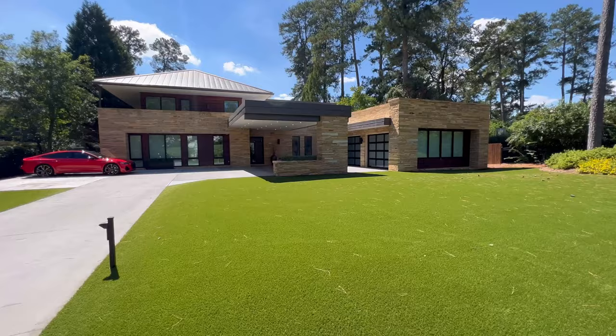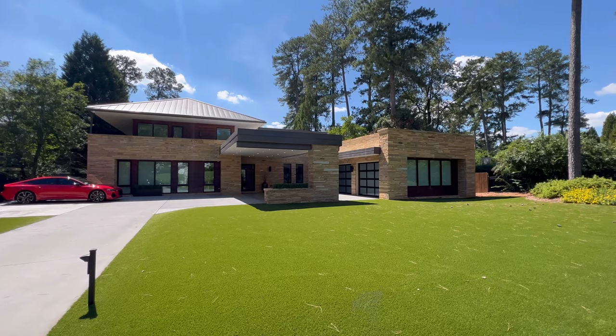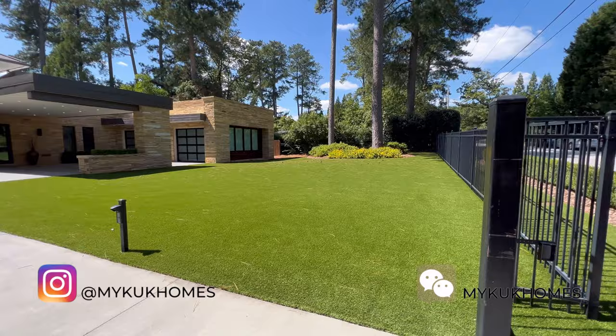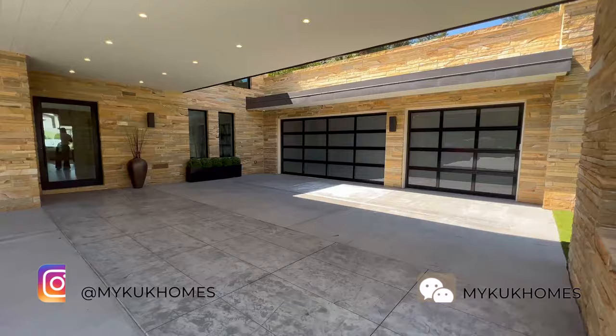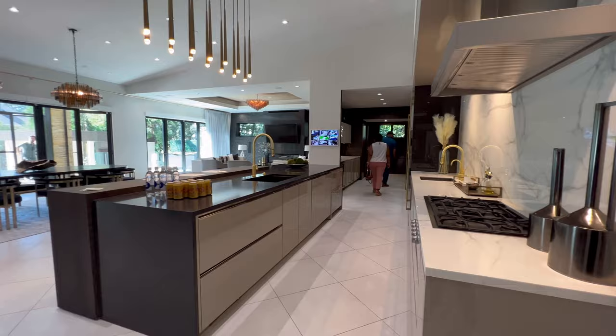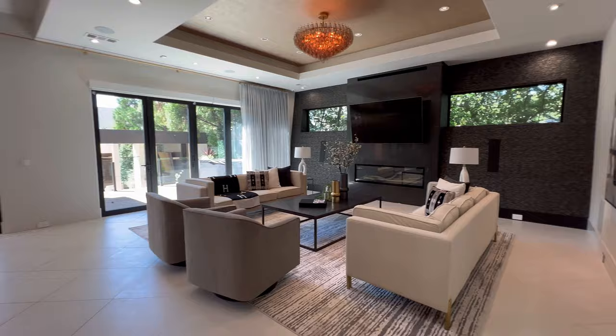Today we are at the heart of Chastain Park and this model home is absolutely amazing. The place is like a hidden gem behind those gates with a super large yard that's just inviting you for a peaceful escape. As soon as you walk in, those high ceilings give the warm feeling and the open kitchen, living room and the dining area just feel so bright and airy.